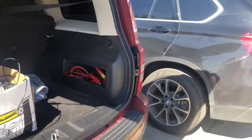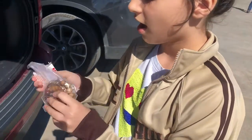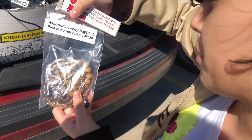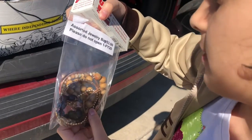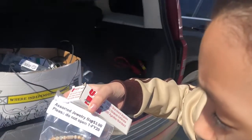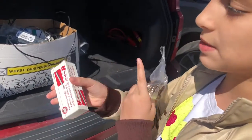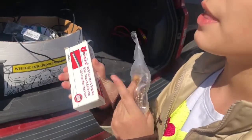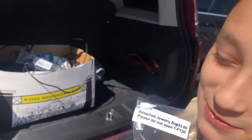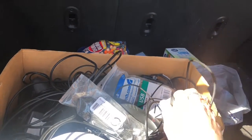Left the surplus store. Evelyn's going to show you what we got. We got a bag of jewelry, which was pretty cheap. It was only $3, and that's about four or five pieces. I think more like 6. Yeah, about 6 pieces, and that was a really good find. I also got some staples because we're running out of staples. There's a whole section of staples, and staplers too. There was a whole box of staplers.